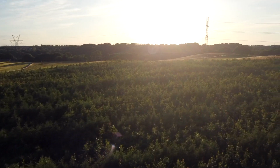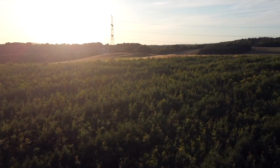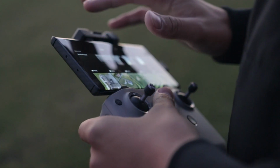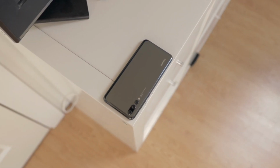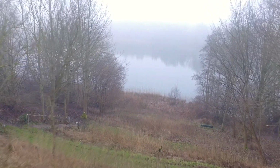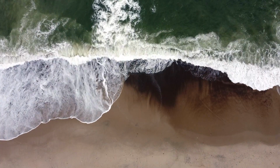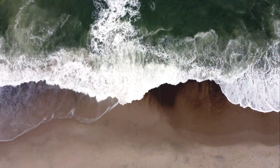And probably one of the biggest downsides about the Mavic Mini is the lack of 4K video. Everything shoots 4K nowadays, even the brick we all carry in our pockets. My old drone did shoot in 2.7K, just like the Mavic Mini, and yeah, it's 5 years old, almost 6 years old by now. But folks, hang in there. This drone is not bad just because it doesn't shoot 4K videos.